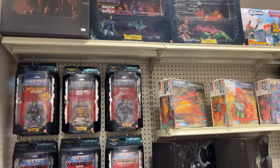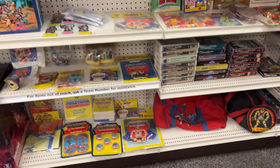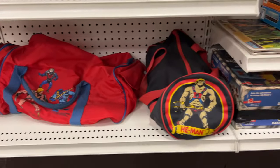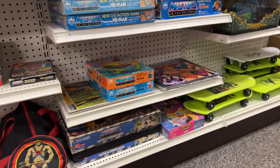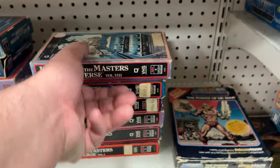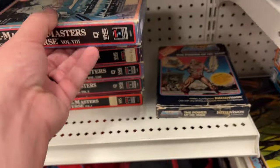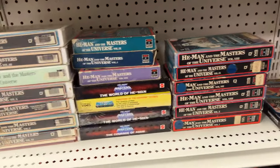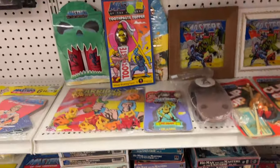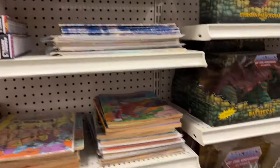Got a bunch of He-Man collection here. Got some old He-Man bags that look like might be from the 80s down there. Also enjoyed watching He-Man as a kid. Oh, they've got some of the old VHS. He-Man, the Master of the Universe. Those were sweet. So they've got a bunch of the old VHS. If you got a VHS VCR player, you could come buy some of those. Play sets.